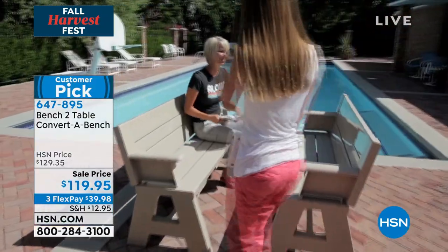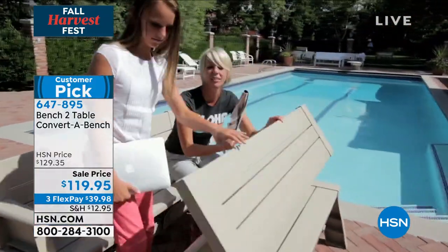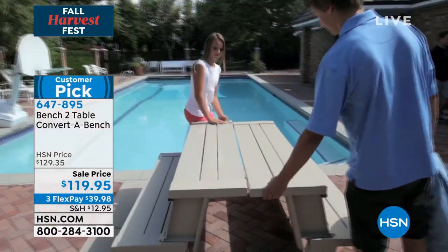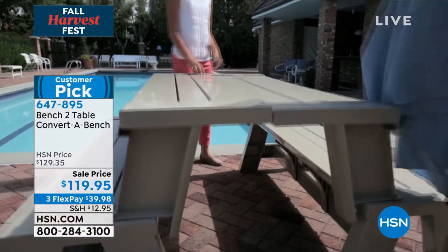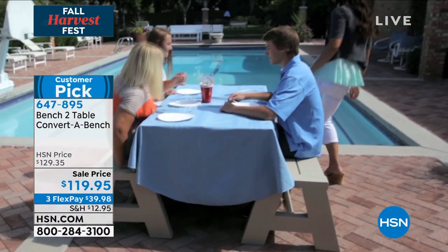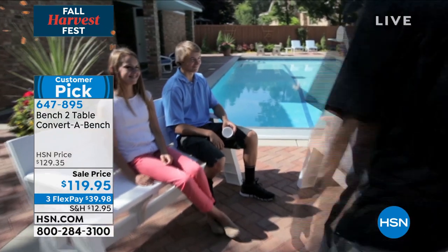We're gonna give you the bench to table converter bench. This is an incredibly highly popular product. It is a customer pick on our website. You're looking at the tan, which is now completely sold out. However, we have the number one favorite available, which is the white.